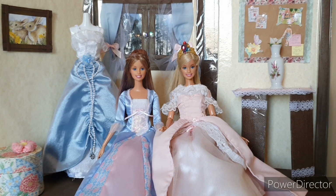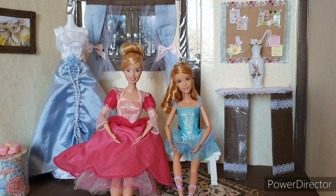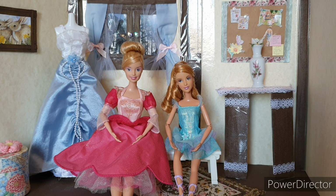Moving on. Next up, we have 12 Dancing Princesses, which I also love to pieces. I also have a camper that says 12 Dancing Princesses on the screen, and I love when they combine the modern real-life Barbie with the fantasy princess Barbie. I love it to pieces when they do that, and I also love that the movies are basically a movie in a movie. Barbie characters are actors.